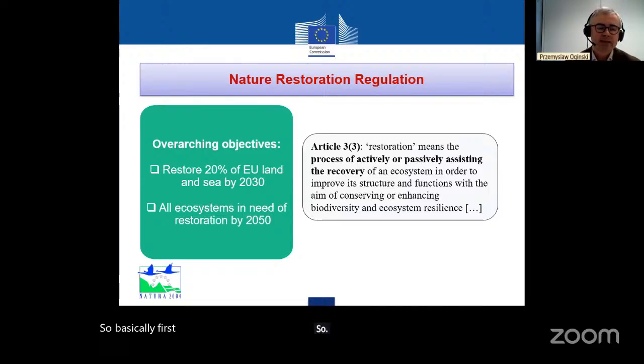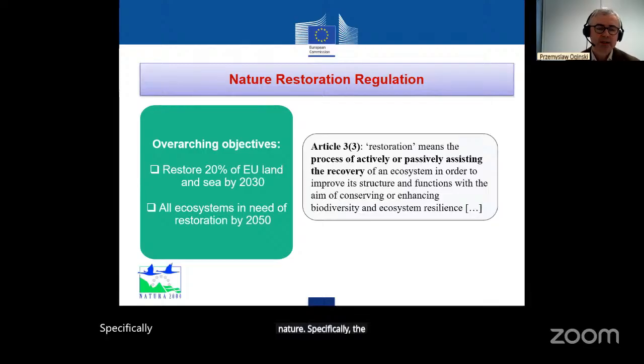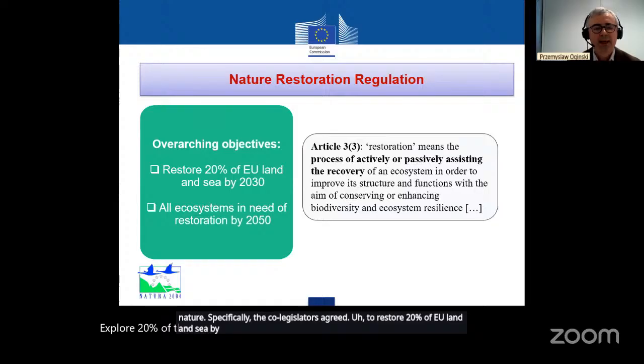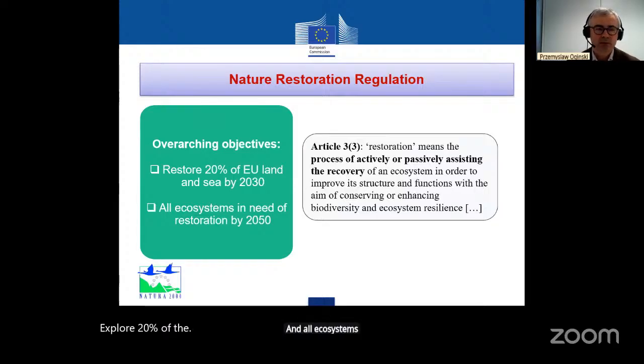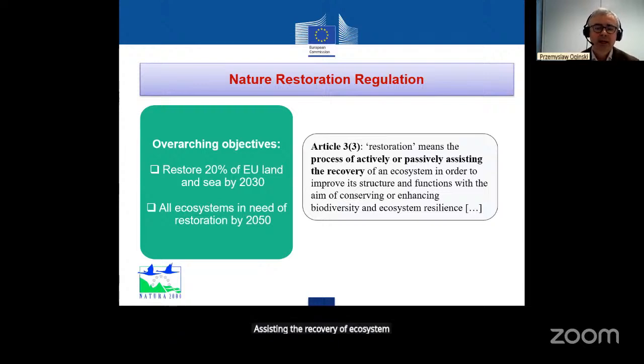So very briefly first about the overarching objectives of the nature restoration regulation. The regulation has essentially one big goal of protecting and restoring our nature. Specifically, the co-legislators agreed to restore 20% of EU land and sea by 2030, and all ecosystems in need of restoration by 2050. An important thing to notice is that restoration is understood both as the process of actively and passively assisting the recovery of ecosystems in order to enhance biodiversity and ecosystem resilience.